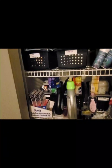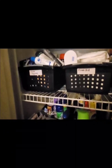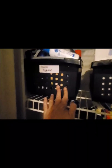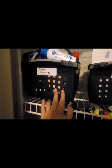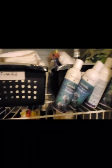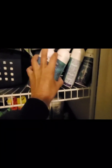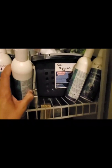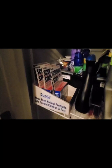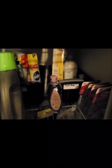Okay, so the reason I wanted to show you this closet is because I have these baskets and they're labeled. And this is a great way to utilize space in a closet. This is a more standard size closet, like you would find in an apartment. So, oral hygiene, first aid, guest hygiene, and I've got the bathroom cleaners, the hand soap.